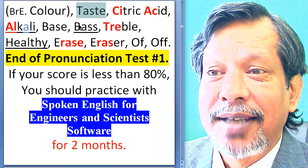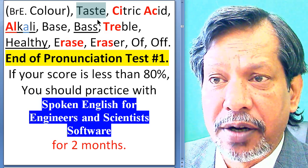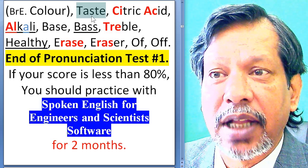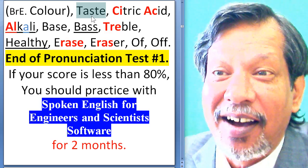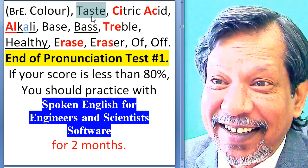This one. Taste. Long A sound. A has 5 or 6 different sounds. Okay. For example, here's A sound. Able. A sound. Table. A sound. But then arm. A-R-M. A sound. A-L-L. All sound. It keeps changing. Okay.